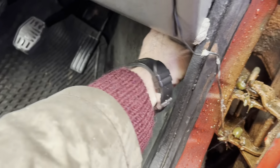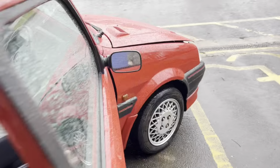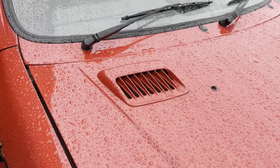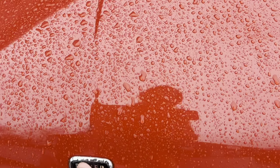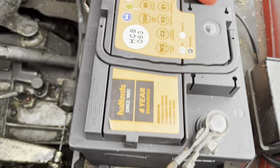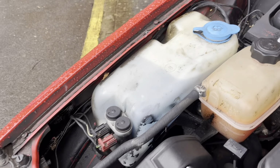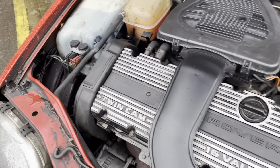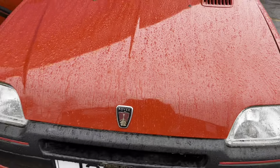Where is it? Should be there. Oh, look at that, look at that. All that lovely grease. Wow. Nice, makes it go faster. Well greased up. Relatively new battery, I think. It's quite level, isn't it? It's a 16 valve twin cam. It'd be a nippy little thing, and I think in the right colour.